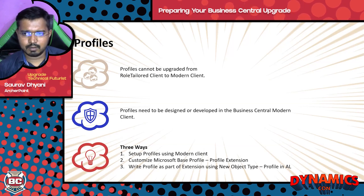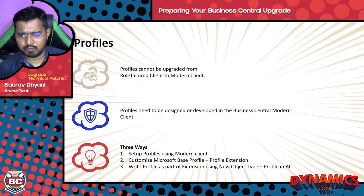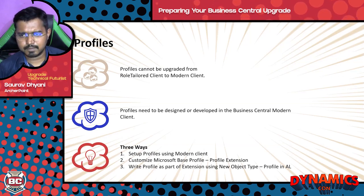While upgrading your database, any legacy profile, just the profile name, will remain available, but the customizations that you have done on that profile, like hiding some pages, hiding some actions or reports, will be discarded because they were stored in an XML format, which is not supported with the modern client.